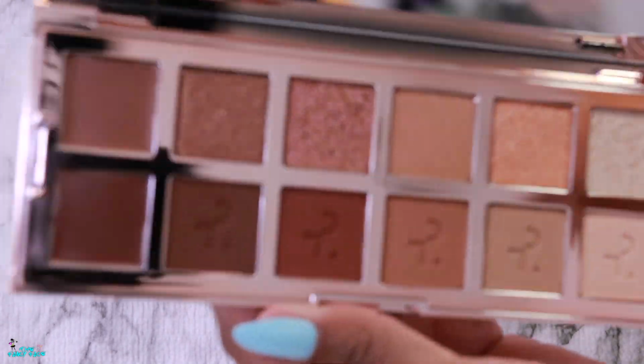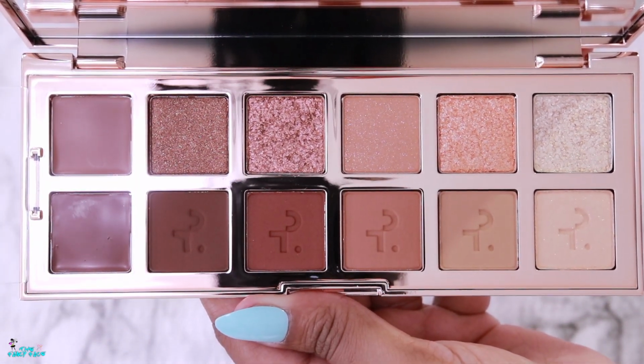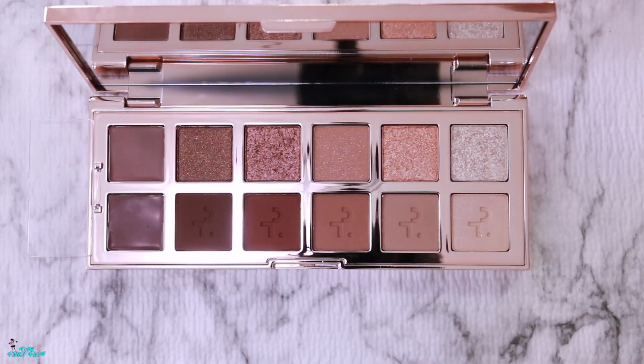You have to flip it over. It's a whole to-do, okay? So we have the two cream shadows on the far left side, and those have a little plastic flap that covers them and protects them from getting powder or glittery eyeshadows into them, which I think is a great touch if you're going to include a cream product in a palette or a duo with a powder product.